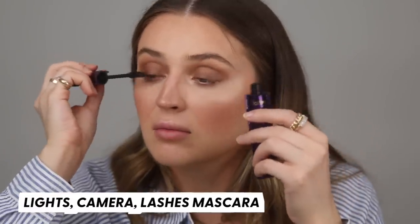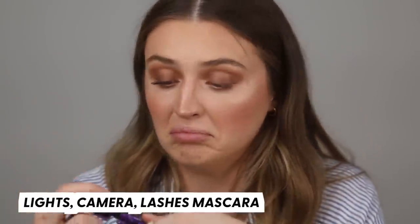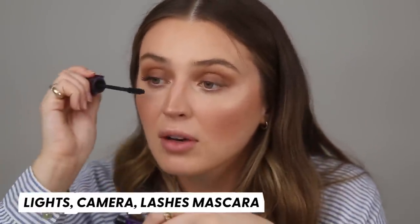So from what I gathered, it's the same mascara, just bedazzled, which I found funny. Their mascaras are great. I have no complaints about them. They've worked for me in the past and they're super beautiful. I really love this good classic wand.